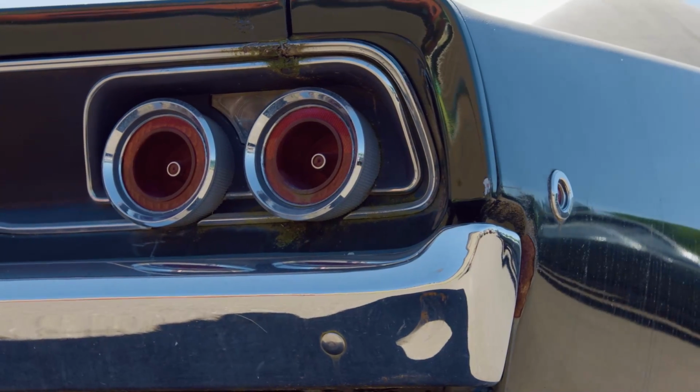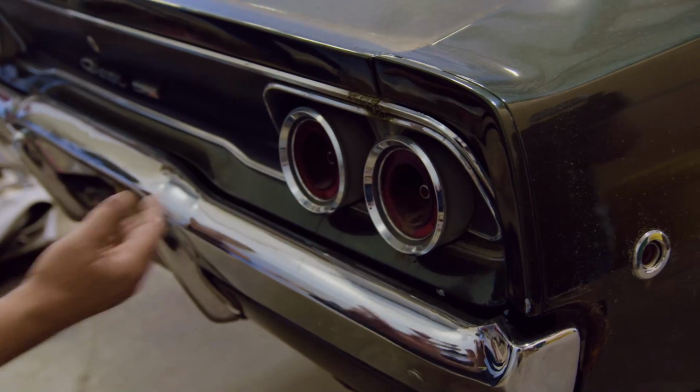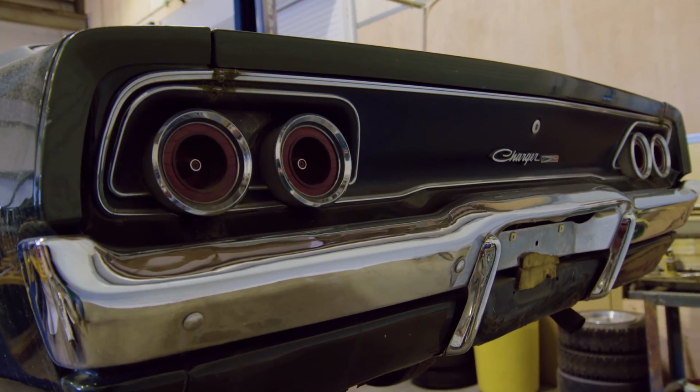These are called the bullet taillights. Everybody calls them the bullet taillights. Two round, bullet-shaped, if you will, taillights. I still think they got the bullet taillight nickname because in the movie with Steve McQueen, the villain was driving a jet black 68 RT that had the bullet taillights. Chrysler didn't call them that, they were just the taillights in 68.